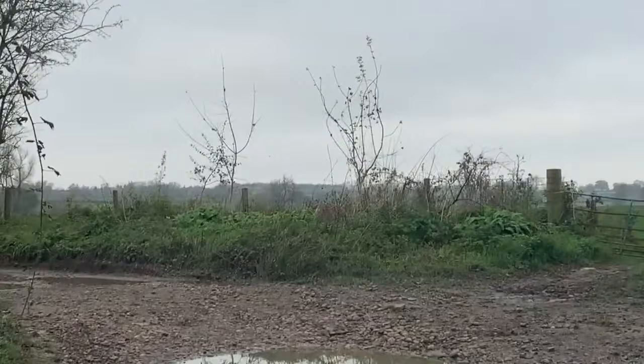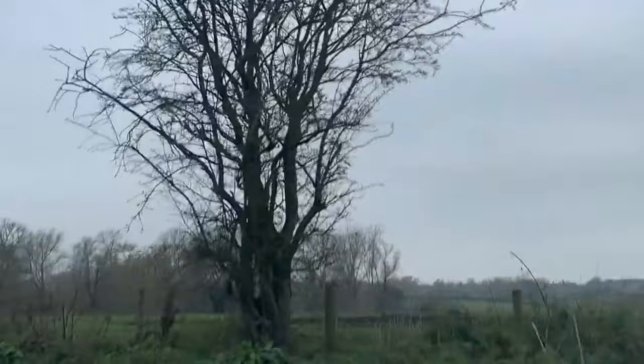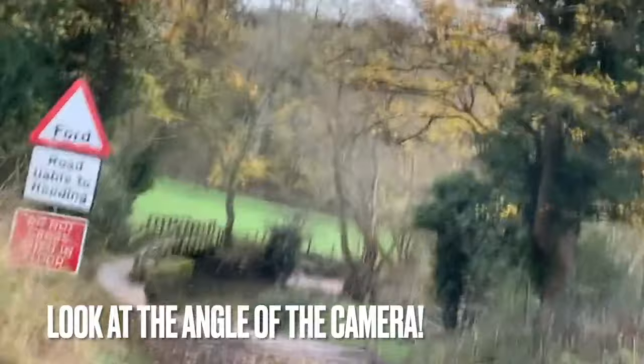Okay. How deep's this? Not too deep. Oof! 10 points for the evil Volvo. Cross when in flood.